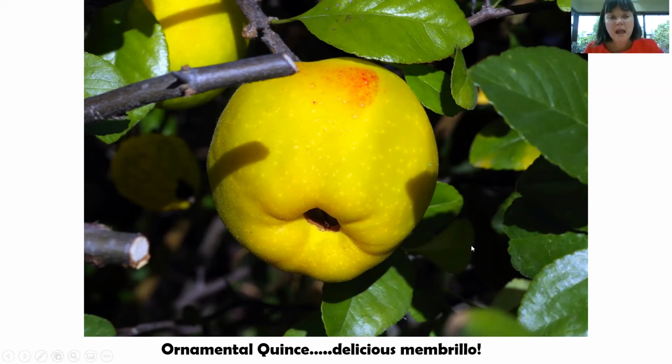And you know something? Another thing to do with these guys, even if you don't want to cook with them, or you haven't time to make membrillo or whatever, if you take them off the plant and just put them into a bowl in your kitchen, potpourri has nothing on it. The smell wafts through the house. It is beautiful, fragrant, floral, fabulous. So even just to use them for your house, oh my God, they're fantastic. But a really, really beautiful plant.